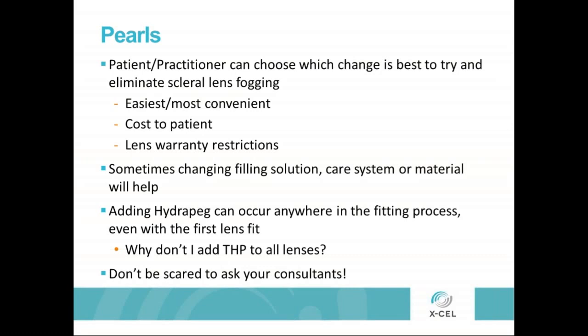But definitely adding HydraPEG anywhere in the fitting process, even with the first lens fit. So I have a lot of friends that right off the bat, they are just ordering HydraPEG on every single gas permeable lens that they have now and scleral lens. They just automatically order it because they firmly believe in the properties. And I can tell you that a lot of my patients that have had a lot of issues, not only with debris, or wettability issues or comfort issues, they definitely notice a difference when you add the HydraPEG.